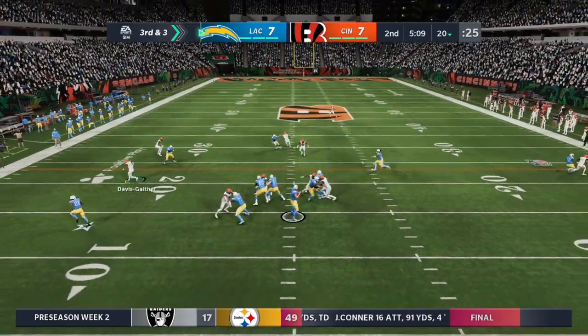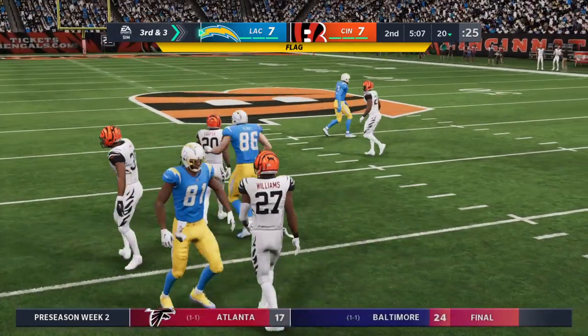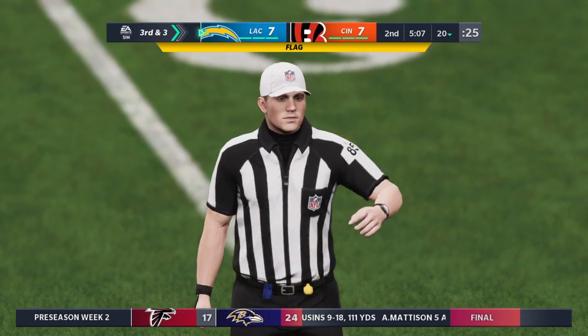Try and get this running game going. And it's complete to Henry, and he picks up the first before he's taken down at the 29. The passer defense.